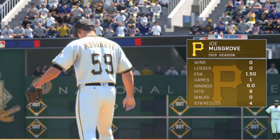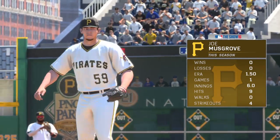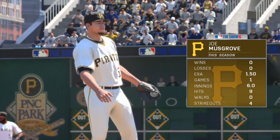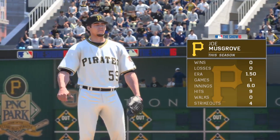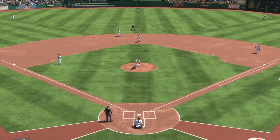Number 59 gets the start for Pittsburgh in this one. What do we need to know here, EK? Yeah, Matty, in his last start, he gave his ball club 6 complete innings, but didn't stay around for a decision. He'll look to get a W here in this one.